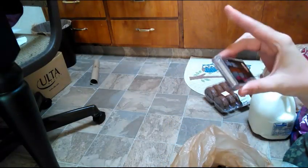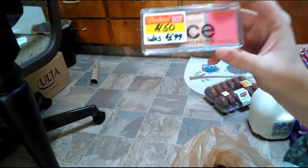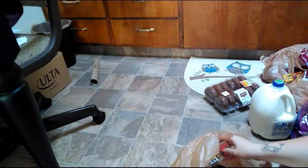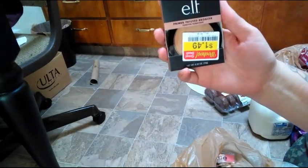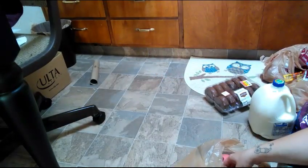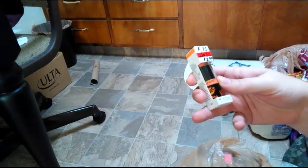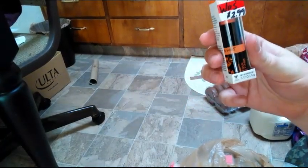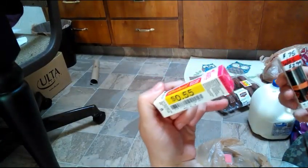And then they had a little Essence contouring palette on sale for $1.50. They had e.l.f. Primer Infused Bronzer for $1.49. They had some Wet n Wild lip balms. This peachy one was 75 cents, and then the pink one was on sale for 55.